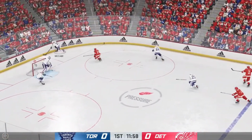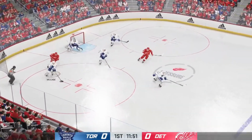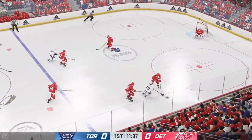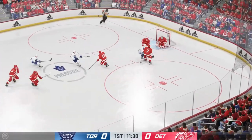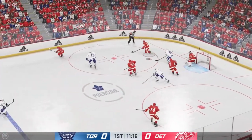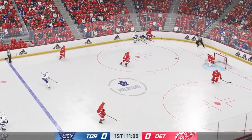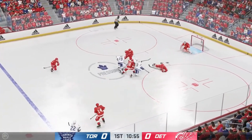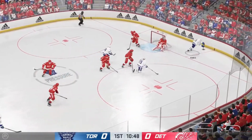Dumps it in. Toronto's got a hold of the puck now. Angles it over to Yarncroak. Great heads-up play to poke it away in the offensive end. The Red Wings have the puck now. Dishes it to Mata. Quick pass to Kopp. And that's poked away in the offensive zone by Yarncroak.